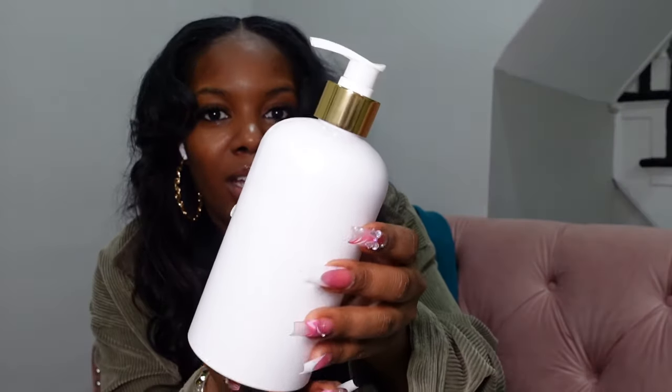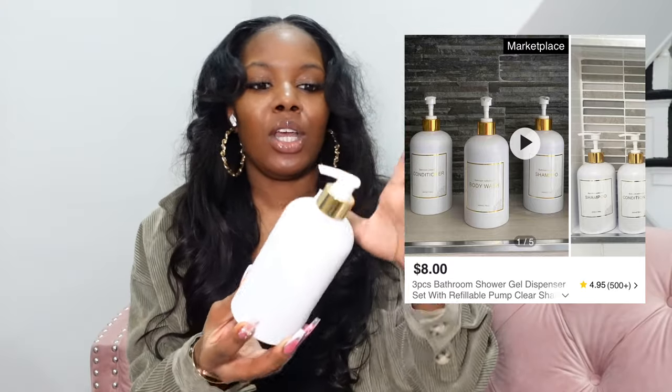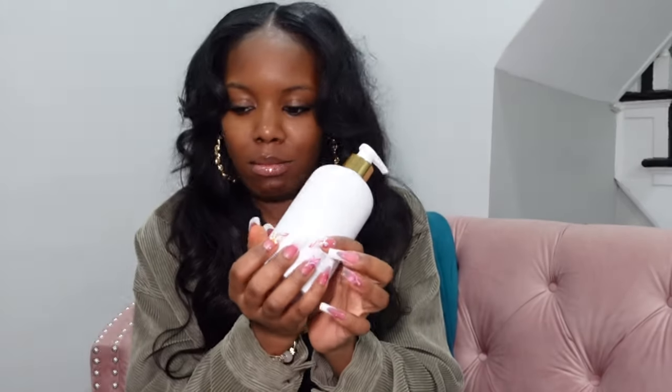If you are new here, I did just move into my own home. So I moved in December, so I'm still getting everything situated. I'm working on my bathroom first, and my kitchen. Yeah, I'm working on both of them simultaneously. So I got these. It comes in a pack of three.